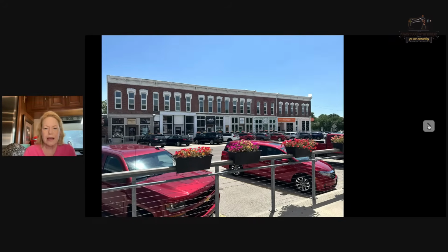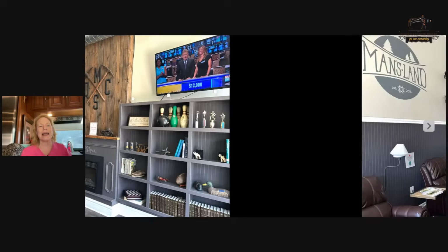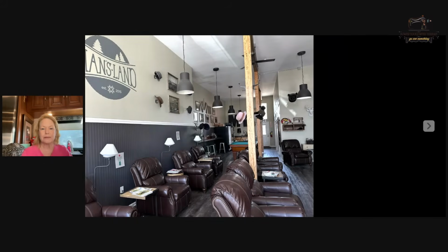Very much enjoyed that. This is one shot of inside of the, what do they call it? Not the man cave. They call it a man's land. That's what they call it. And there's the other side. So they've got a pool table in there and recliners and whatnot. So they've got it set up where the significant others can hang out while we shop, right?